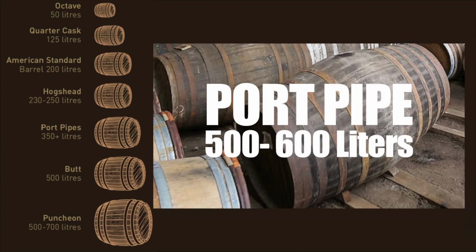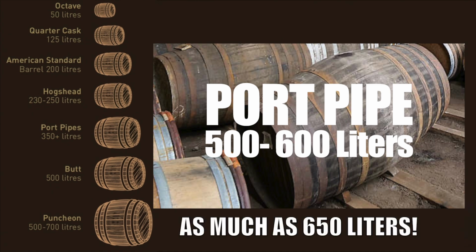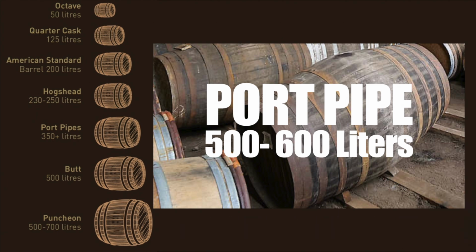Our fifth cask is the port pipe. The casks from the port wine industry in Portugal are very closely related to sherry butts. Port pipes also contain 500 liters, but some even up to 650 liters. Compared to sherry butts, port pipes are a bit more compact. Similar to sherry butts, port pipes have landed in the British Isles through the transport of port wine.